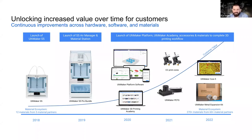And then the metal expansion kit. So with that, we are the most holistic solution for 3D printing on a desktop 3D printer. And where available, ceramic supports are supported on the S5 line in that metal expansion kit.